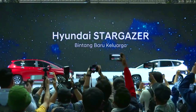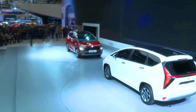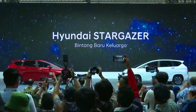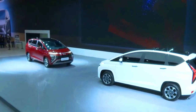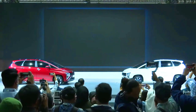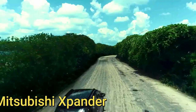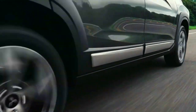Interior. Inside the Stargazer and the Xpander are three rows of seating with space for up to 7 occupants. Both of their second row seats have a 60:40 split, and their third row has a 50:50 split. All occupants for both are also kept comfortable by a manual air conditioning system. The seats on the Stargazer may prove to be a bit plusher thanks to being wrapped in leather. The Xpander, meanwhile, gets fabric-clad seats. The Hyundai MPV also gets a seatback table which isn't present on the Xpander.